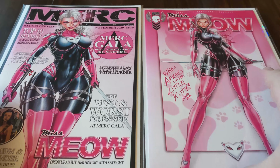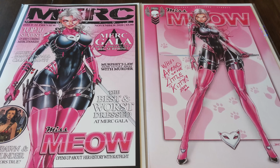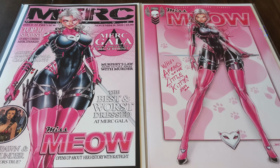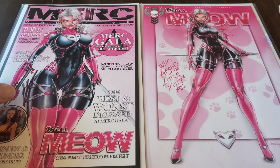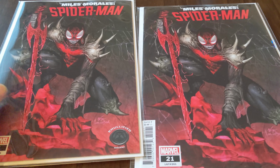Check these out. I've met Jamie Tyndall and have a few prints that I picked up at a convention that he was at. I like the magazine style variants he does. They're pretty cool. This is his new character and his new company that he's doing along with a few partners. You can check out the videos and the interviews on Economics and Comics. They've done a series of them, and these were a good price, and I just thought they were cool. So Miss Meow number 1, or preview edition. More Nullified goodness. Miles Morales, Spider-Man Nullified number 21.